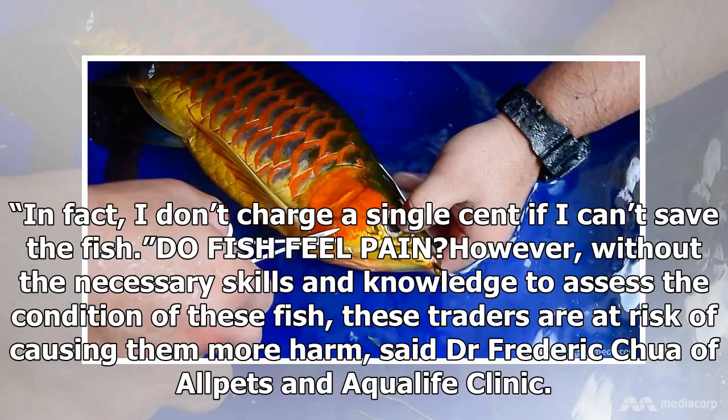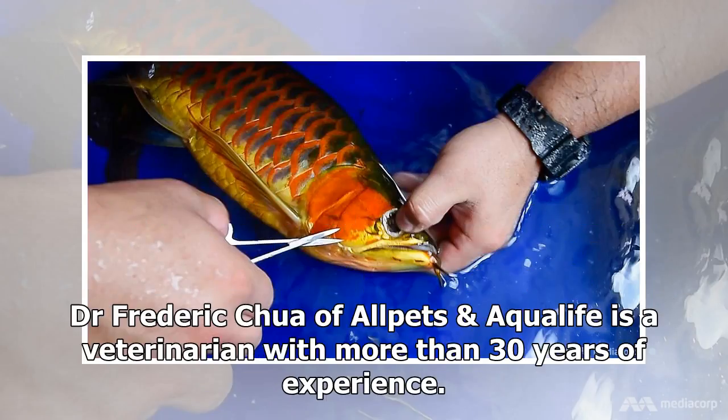In fact, I don't charge a single cent if I can't save the fish. "Do fish feel pain? However, without the necessary skills and knowledge to assess the condition of these fish, these traders are at risk of causing them more harm," said Dr. Frederic Chu of Alpets and Aqualife Clinic.